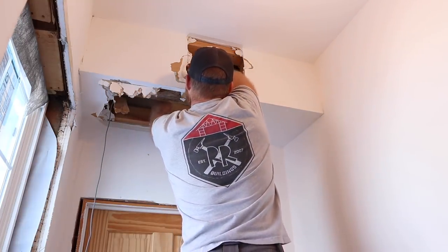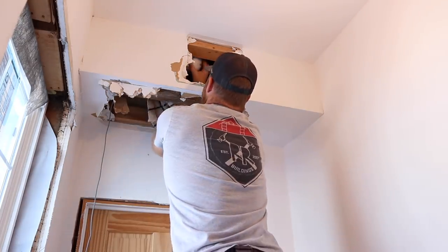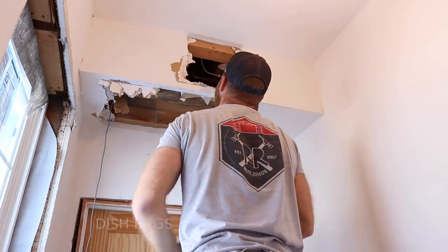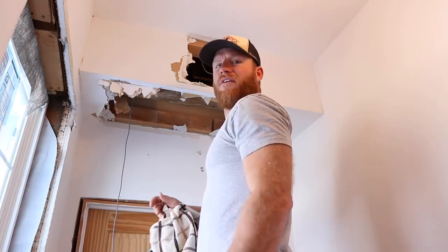I should have gloves on. I'm just going to wash my hands. Get some glue. Don't tell my wife I'm using one of hers. All right, well, that wasn't too bad. I feel good about having that done, and I know it's sealed off and we're all good.